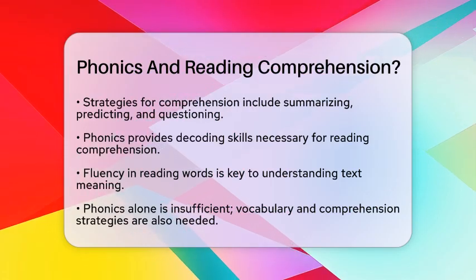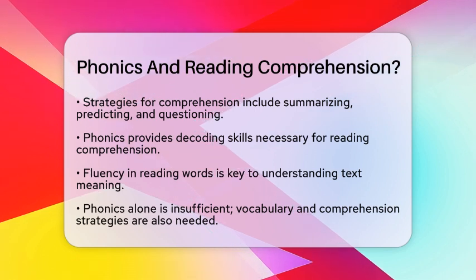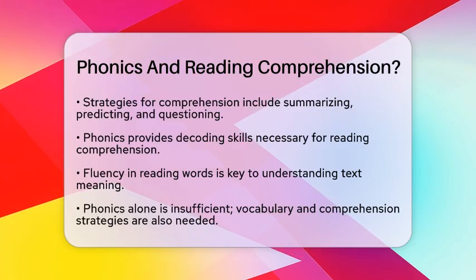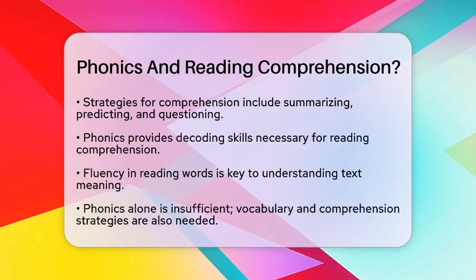For teachers, here are some practical tips. First, provide explicit and systematic phonics instruction. Model how to blend sounds to read words and use decodable texts that match the phonics patterns students have learned. This helps them practice their skills in context.